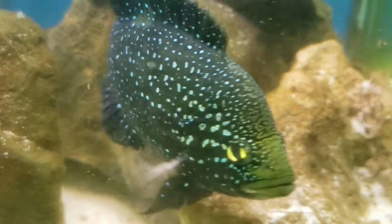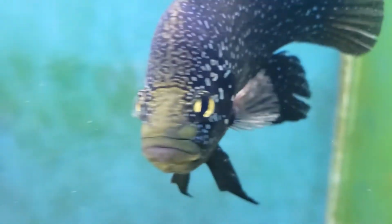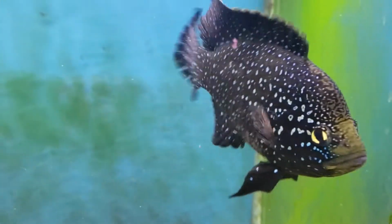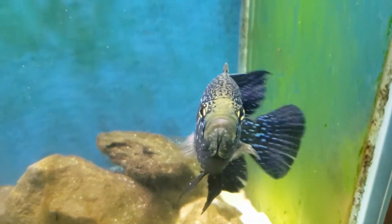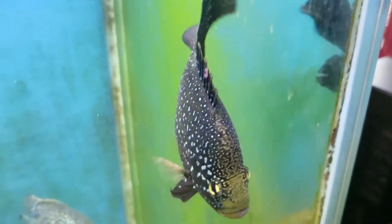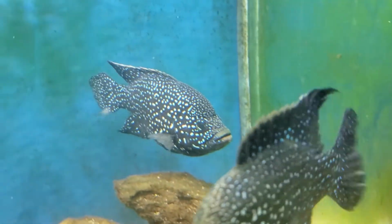That is the beautiful male there. These are Paratilapia polleni, and he's letting me know he doesn't appreciate me being by his gal. He's bit me twice this week too. But as you can see, gorgeous fish. This is one of the favorite fish I keep in my house at the moment. There's his gal back there.